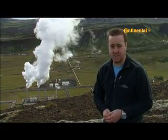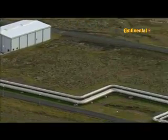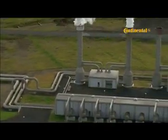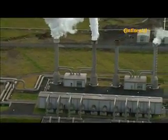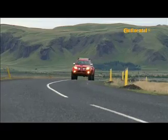The entire country is run on geothermal power. Power stations like this one at Nesjavellir provide clean energy to the towns and cities of the country, all without relying on a single ounce of fossil fuel to generate electricity. Even the construction of the plants is designed to have as little impact on the land as possible, following the contours of the mountains around them.